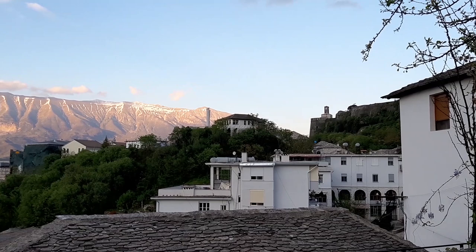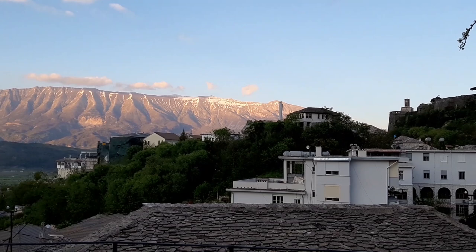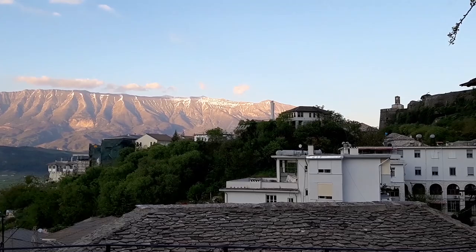In the front is the Gjirë mountain in southern Albania. The highest peak from the north to south is Mali i Pjusit.